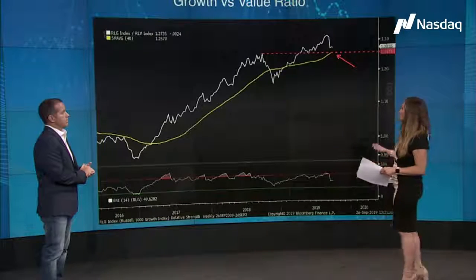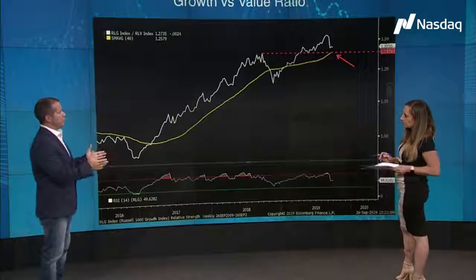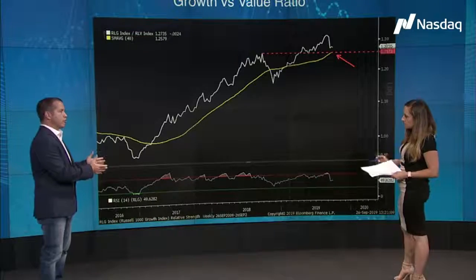Let's get into our charts. We have a lot to cover today. Let's look at the growth versus value ratio. This has been a key theme in the markets for the past couple weeks. So at the beginning of the month, we saw a bit of a rotation out of select growth names, some high-flying stocks, and we saw some value names picking up. The reflation trade was underway. We had a bear steepening trade where the long end of the curve was moving higher than the shorter end of the curve as bonds were selling off. That typically is what you would see in a reflationary environment. So value was, for a period of time, outperforming growth.